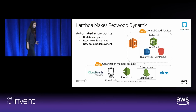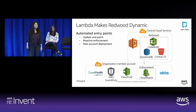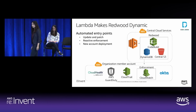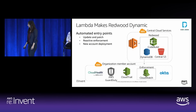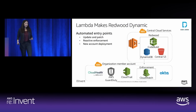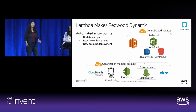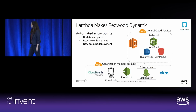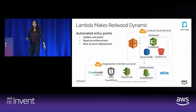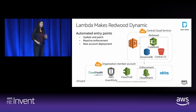Lambda plays a huge role in making Redwood more powerful by making it dynamic. Lambda gives us alternative trigger sources to be able to target our deployments to the accounts in our organization. The first example being to update and patch. We can use Lambda to isolate our process of talking to the organization's API to gather a full inventory of how many accounts are in our organization at a given point in time and coordinate parallel resource deployments to all of them. We can also use Lambda for a reactive enforcement infrastructure in the same way that Brittany presented.